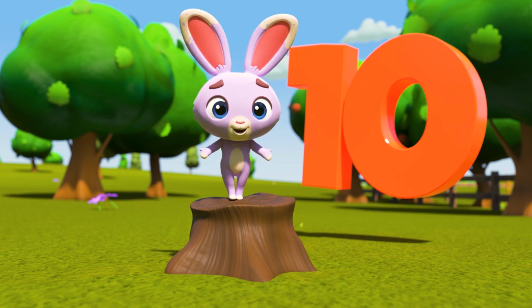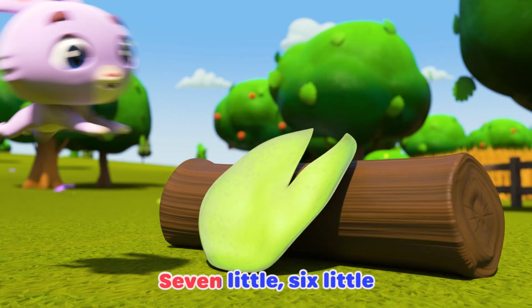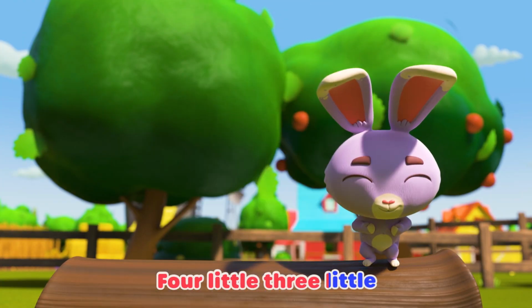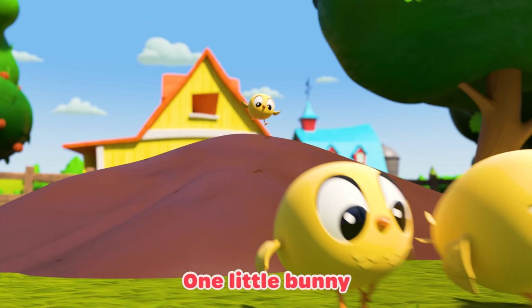bunnies. 10 little, 9 little, 8 little bunnies. Seven little, six little, five little bunnies. Four little, three little, two little bunnies, one little bunny.